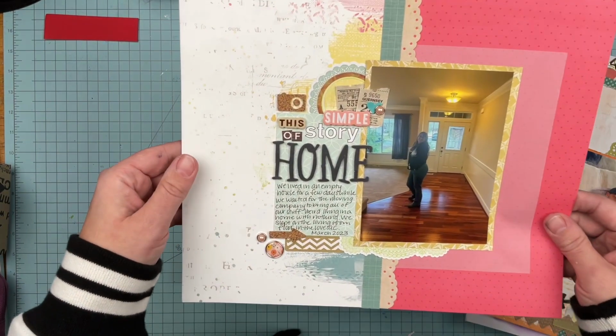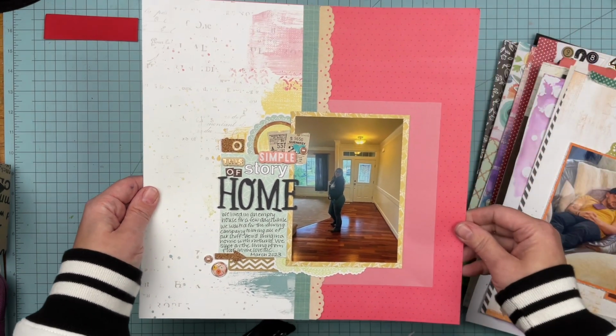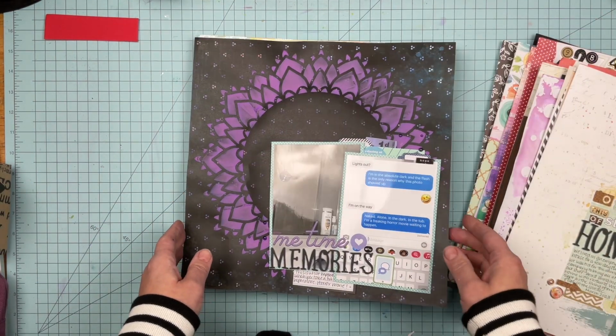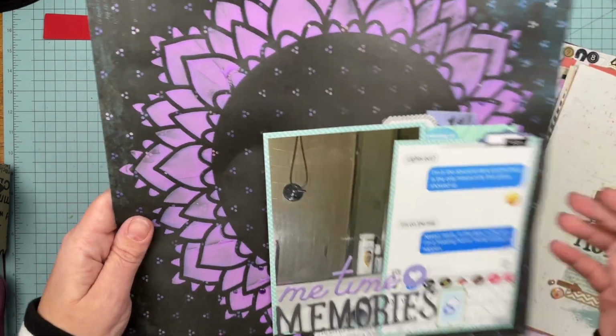This simple story of home. This is our house in Washington. It was empty. We actually lived in an empty house for a little while before our belongings made it to us. Me Time Memories. So this is glaze through one of the mandala stencils.